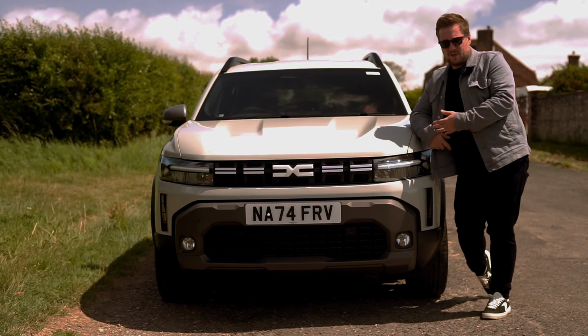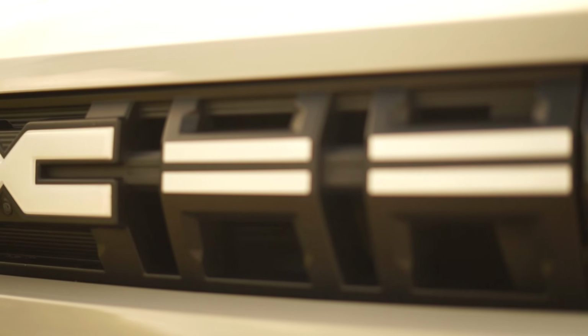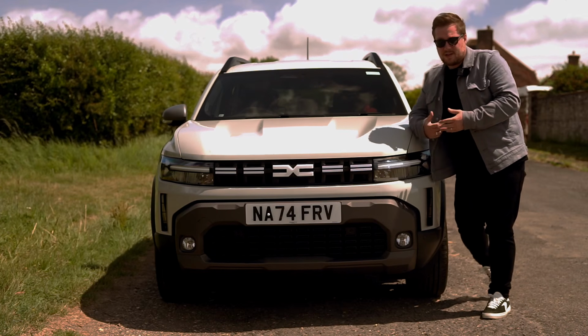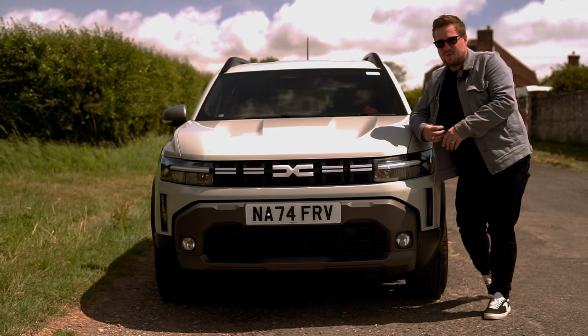Lights-wise, the new cluster's really, really cool. It's got integrated daytime running lights, and then the line kind of runs along the front to the new Dacia logo. Generally, just the front end of this looks cool and strong.